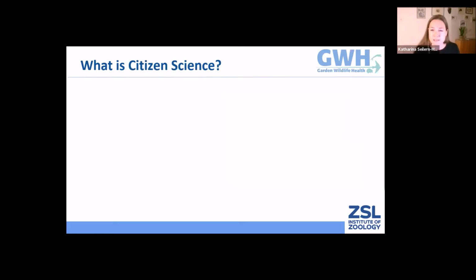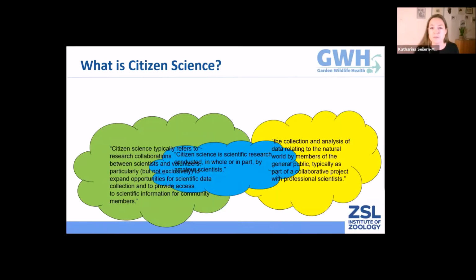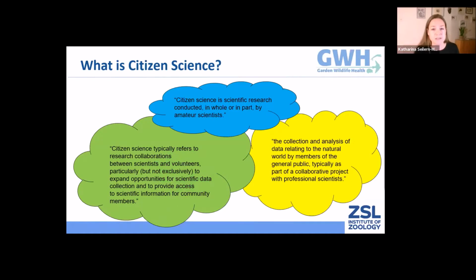So what is citizen science actually? If you type in citizen science into Google, you will get all sorts of definitions in all colors and forms. But in summary, citizen science is scientific work, for example, data collection, that is undertaken by members of the general public, so whoever wants to participate. And this is often done in collaboration with or under direct supervision of professional scientists or scientific institutions.